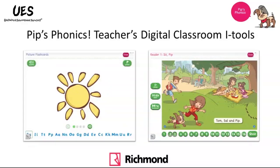The Digital Classroom iTools also comes with digital flashcards. By selecting the flashcard tab, then you're able to see all of the digital images that are contained in a particular sound. So here we have the S sound for the sun, but if you choose the green arrow below the sun there, the image moves on to additional S related images. Here you can also hear the audio of the word as well as print these digital flashcards to make card flashcards for the classroom.